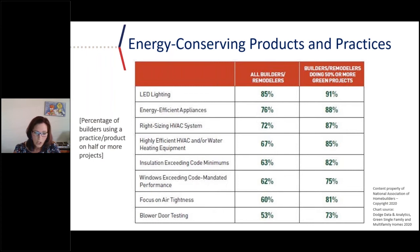Green builders are using all of these products and practices at higher percentages, but as you can see in the chart, these 8 strategies are all being used by at least half the respondents on at least half their projects. So that validates what we talked about earlier in the study, that green building practices are being used by all builders, whether or not they're really identifying themselves as green at this point.